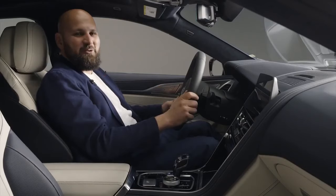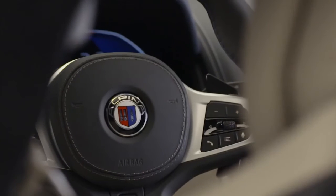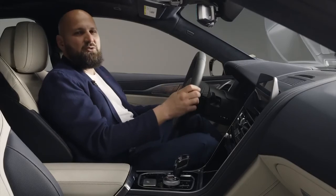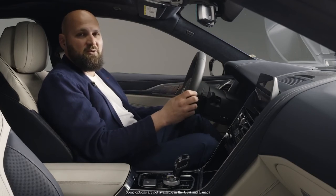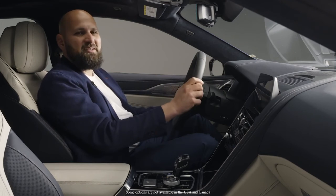And another little detail that I really like are the milled Alpina shift paddles right here. Lavalina leather is a really special and soft leather. And if you want other parts of the car to be covered by it, not just the steering wheel, just speak to us. And many, many other details can be made using this absolutely amazing material.